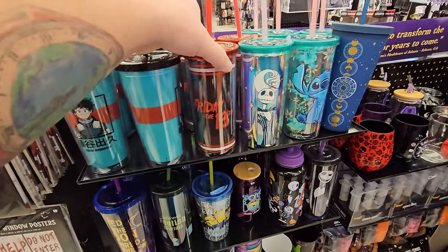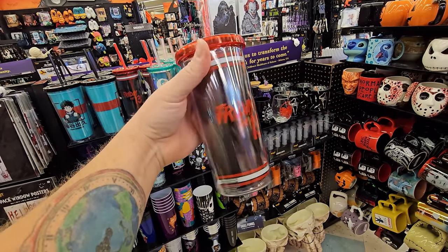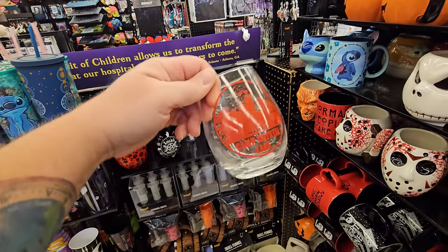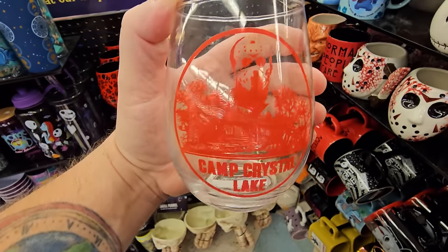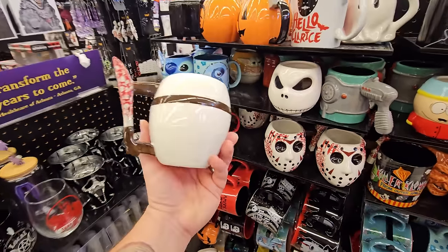All right, here we go. We got a Friday the 13th mug, I guess you'd call it here. Maybe it's a tumbler. Mask on the front, Friday the 13th on the back. All right, here's a Camp Crystal Lake glass goblet, I guess you'd call it. I don't know how well you can see that picture on there, but it's Jason's mask over top of Camp Crystal Lake.